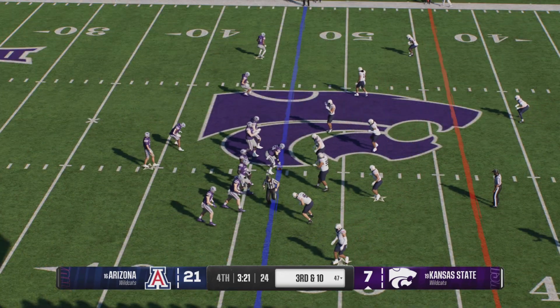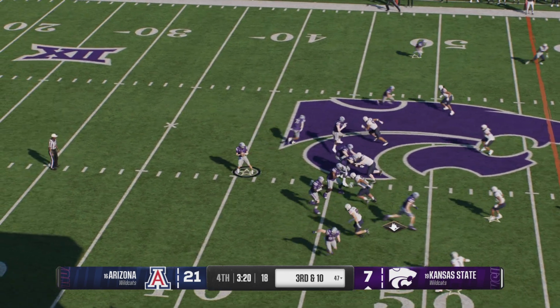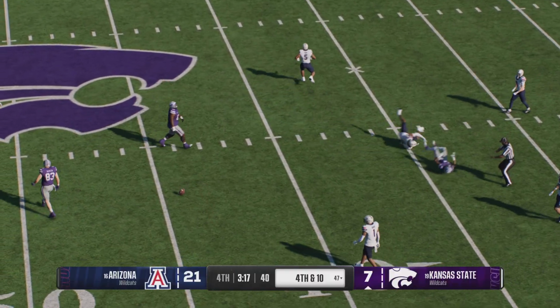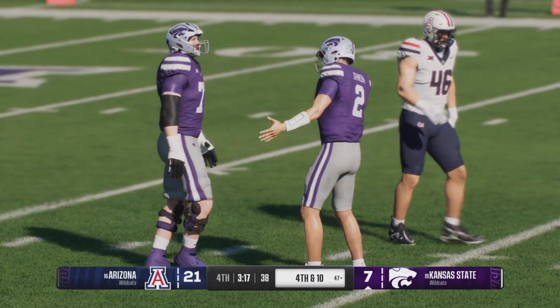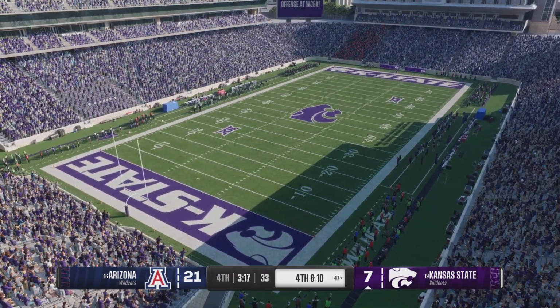A third and long coming up here. From the gun, wants to pass. Fires to the wideout. Misses again. It's incomplete, and that's three in a row. After that incompletion, fourth and long now on your own side of the field.